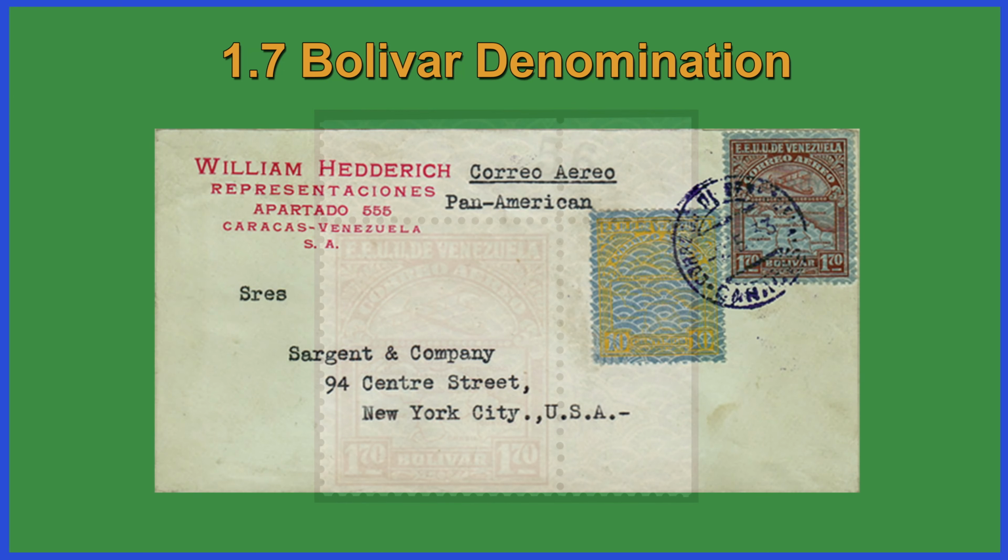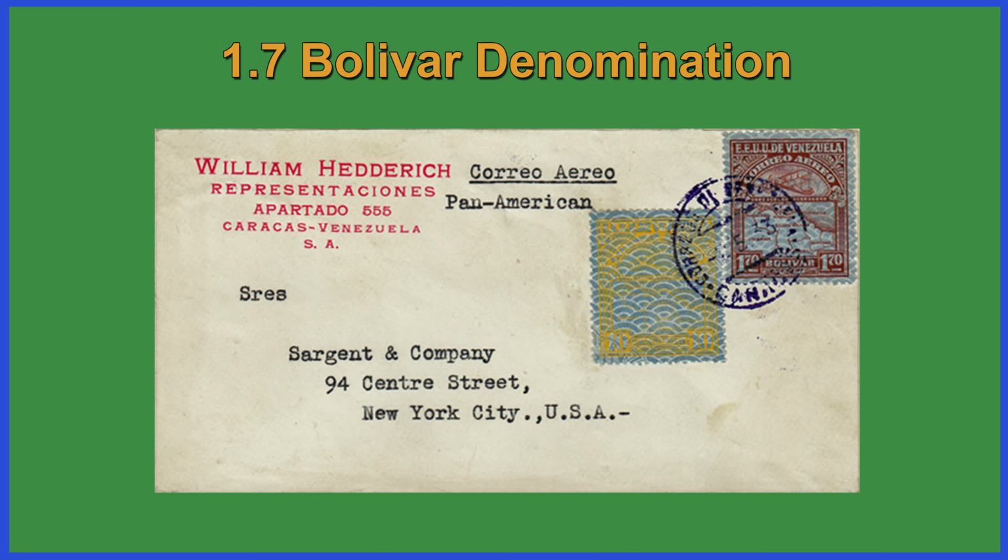The 1.7 bolivar issue was the perfect complement for the distinctively yellow 10 centimos issue for mail to the United States. This cover was flown by Pan American Airways from Caracas to New York City.